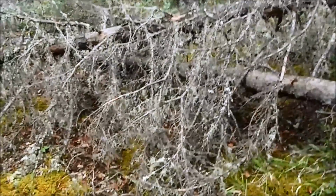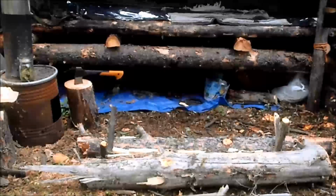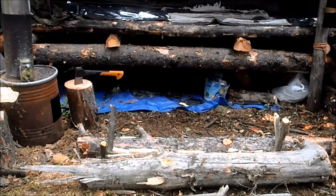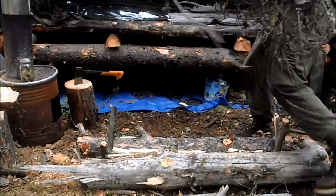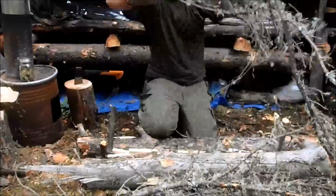This dead spruce tree here is a jackpot for kindling wood. These dead spruce boughs, they start real good fires. You want to find stuff like this in the bush if you want to start a good fire. Now that we found our spruce boughs, we're going to stick those in here.